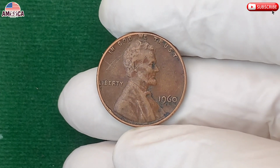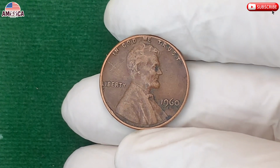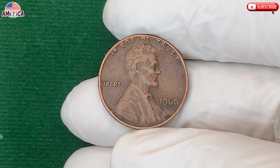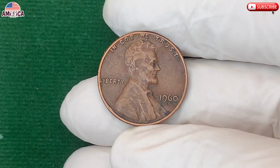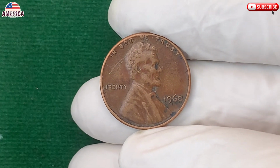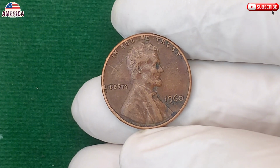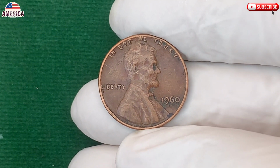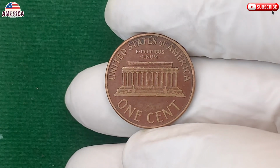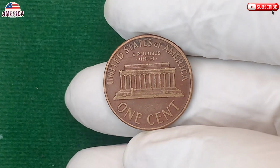So, you may be wondering, just how much is a 1960 Lincoln penny worth? Well, depending on the specific type of coin, its condition, and any unique features it may have, a 1960 penny can be worth anywhere from a few cents to several thousand dollars. But here's the most exciting part: the 1960 small date penny, especially in exceptional condition, can be worth $80,000. Yes, that's right, $80,000 for a single 1960 Lincoln penny.